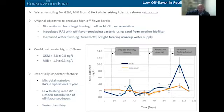So very interestingly, at the Freshwater Institute, we're trying to research off flavor, but we really don't have a tremendous problem with off flavor. So in this particular study, we were actually trying to take measures to create off flavor in salmon in our primary RAS. We did things like we stopped brushing and cleaning to allow biofilms to grow. We added sand from another system. We increased water flushing and tried to disrupt the system. But throughout this process, aside from this one data point, we had very low off flavor in these systems, less than 3 nanograms per liter of geosmin and MIB.